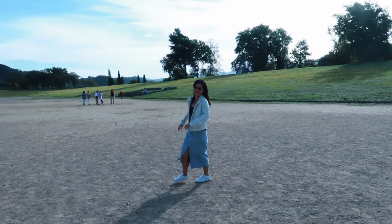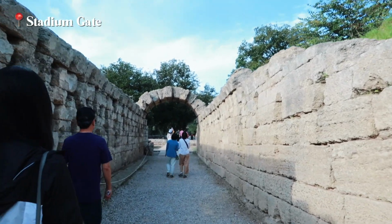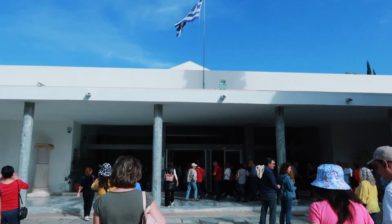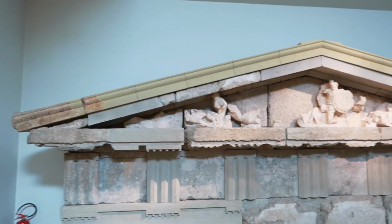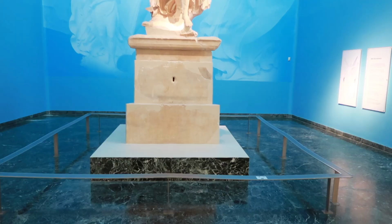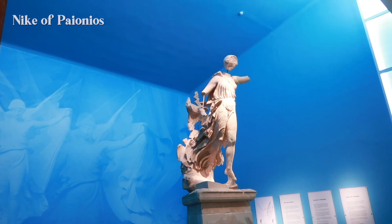Okay, that's it. We pretty much explored all of the main Olympic archaeological sites. Right now we have another hour to roam around and explore on our own. Now we're gonna go to the museum. This is the Nike of Paneos.